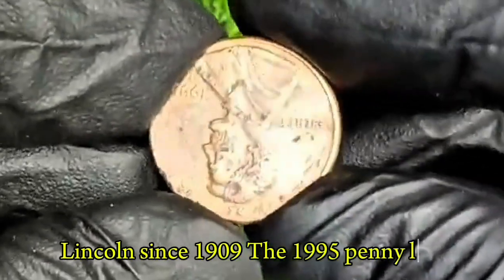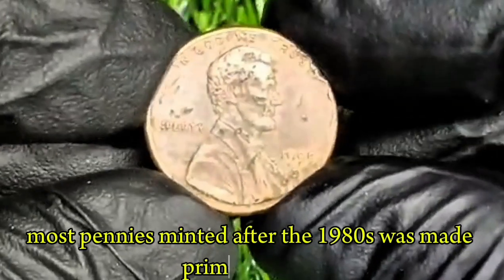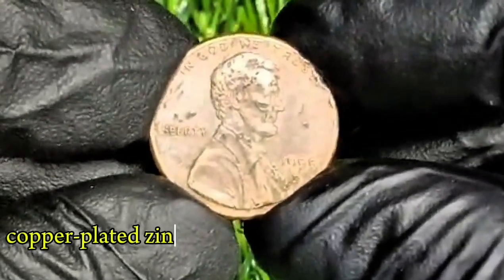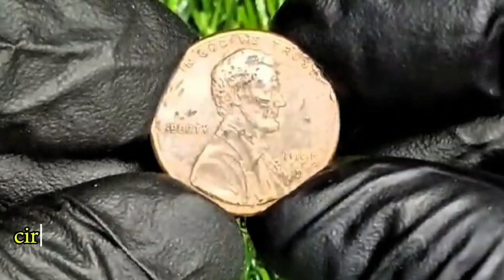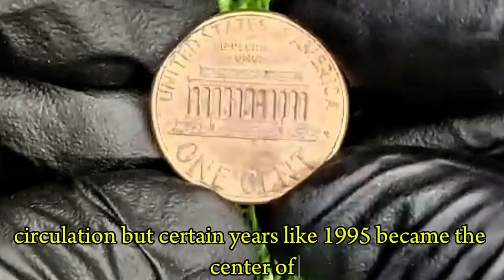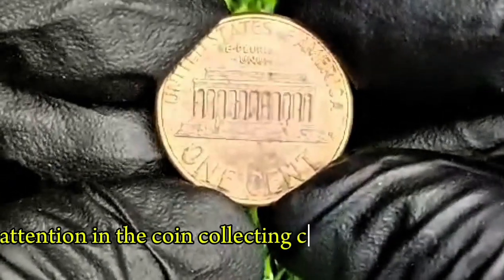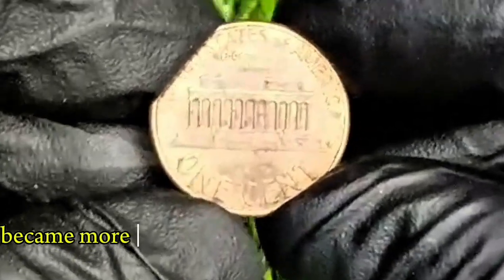The 1995 penny, like most pennies minted after the 1980s, was made primarily from copper-plated zinc. These coins weren't exactly rare when they were released into circulation, but certain years like 1995 became the center of attention in the coin collecting community, especially when fine condition specimens became more scarce as time passed.